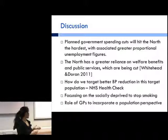So how do we target these issues that have been raised? For blood pressure, I think the NHS health check programmes, if they work, may well pick up those people who need to have their blood pressure controlled a little bit earlier, and they may attenuate this difference that we see. I think it's important for general practitioners to know that this difference exists, so that GPs in the north can be aware of it and actually try to seek out those people who need blood pressure treatment.